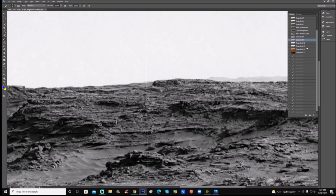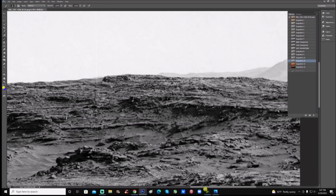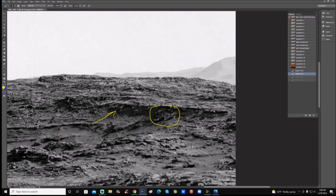Have a look at that. Check that out. Now you can see underneath this ledge, we brightened it up right here. Notice the pieces in this area. Again, what looks like a ledge going across, they look like pipes or supports sticking out to hold this thing up.